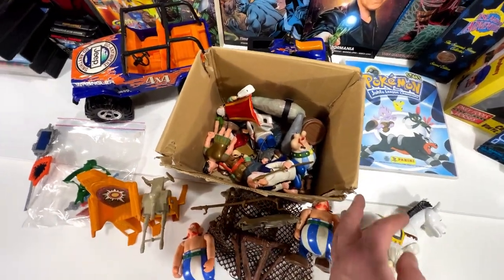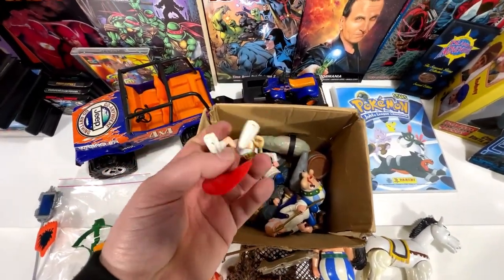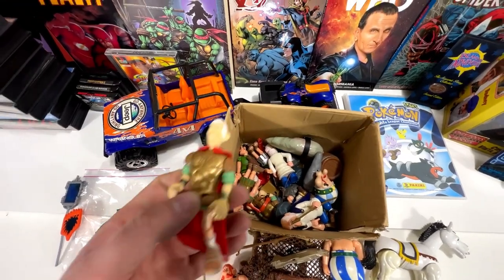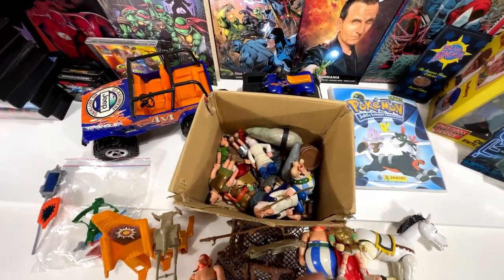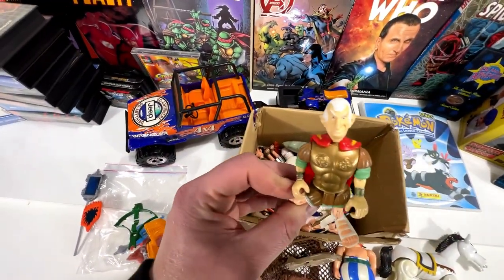No, I'm not up on Asterix. I know Asterix and I know Obelix. I don't know any of the other characters. Goodness, that looks like David Warner.